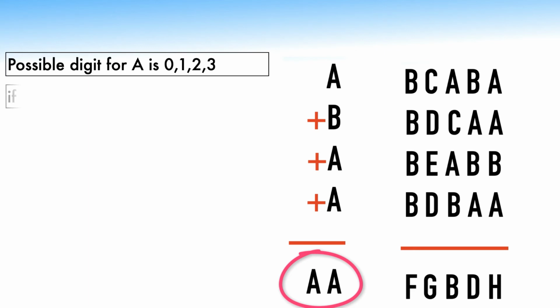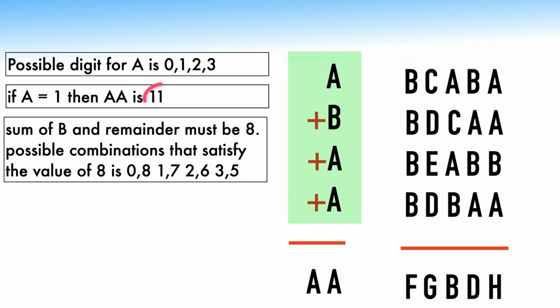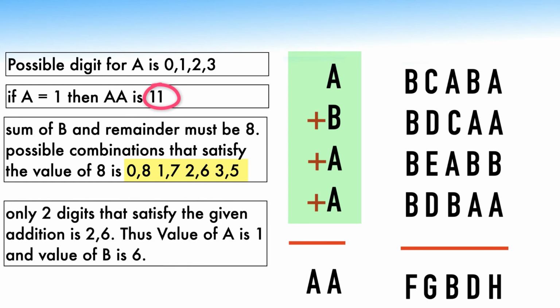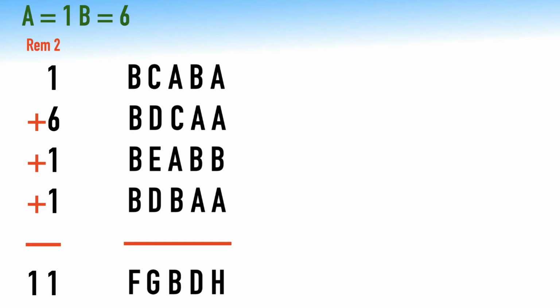So now consider if A equals 1. If A equals 1, then A is 1, 1. In the last column, letter A is repeated thrice. The sum of 3 A's will yield 3, and to get the value 11, the sum of B and remainder must be 8. Now the possible combinations that satisfy the value of 8 are 0, 8; 1, 7; 2, 6; 3, 5, where the first digit is the remainder and the second digit is the value of B. The only digits that satisfy the given addition are 2, 6. You can try other possibilities, it is definitely not going to satisfy the condition. Thus the value of A is 1 and the value of B is 6. Now we have the value of A and the value of B. Now the whole calculation gets simplified.